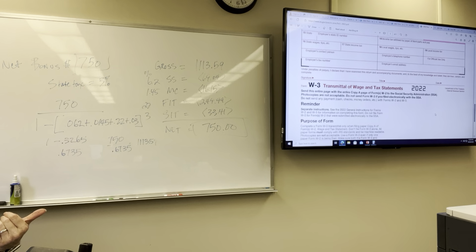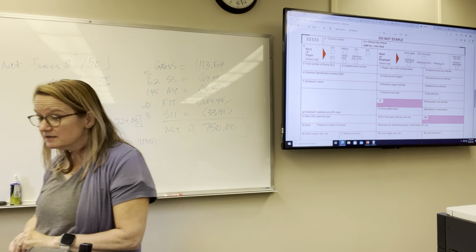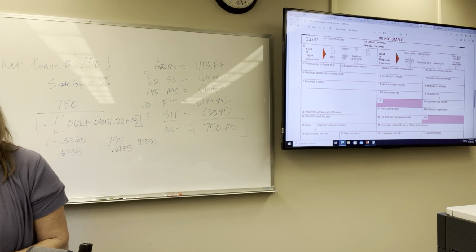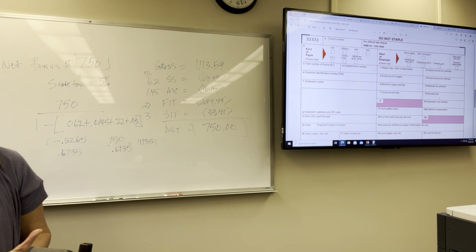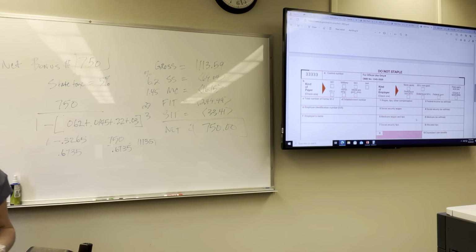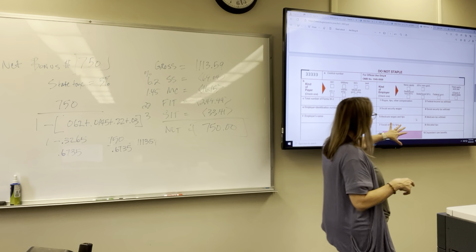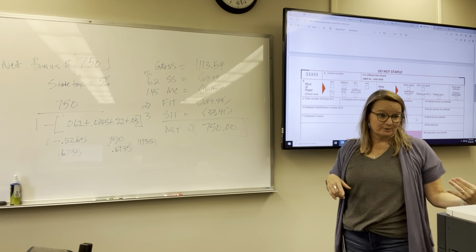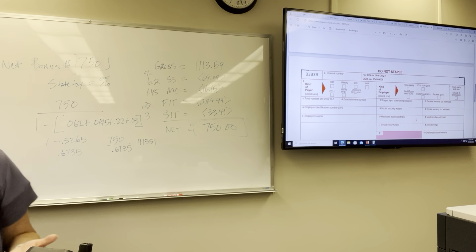It is possible to correct these if an error has been made. And sometimes errors are made. Sometimes W-2s are issued and some mistake has been made. The payroll department can issue a corrected W-2. It's called a W-2C, C for corrected. If that happens and the correction on the W-2 would have also changed any of these numbers on the W-3, then a corrected W-3 would also have to be filed, which is a W-3C also, okay?